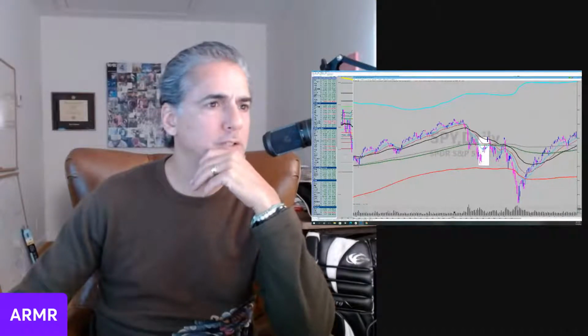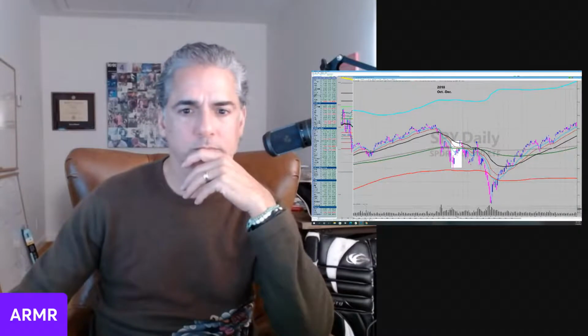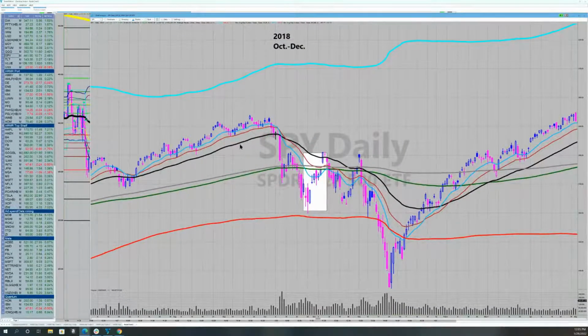Okay, this is 2018. Market cratered because the Fed said they're going to reduce liquidity and stop QE. So first of all, look how it broke down. First breakdown to the 200-day, and it immediately rallied off of the 200-day. That's where we are right now. That rally back up off the 200-day, trying to defend.